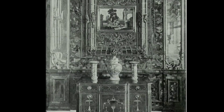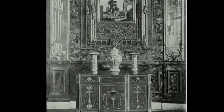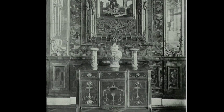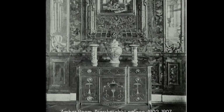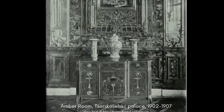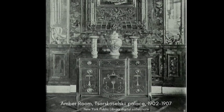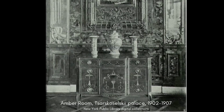Both appear to have been stolen at the time the room was being packed or shipped from Catherine's palace to Königsberg, as they are missing from photos of the room taken while it was in the castle. They were ultimately returned to Russia in April 2000 in a kind of prisoner exchange for art, as at the same time Russia returned numerous paintings to Germany which had been taken by the Soviets during World War II.